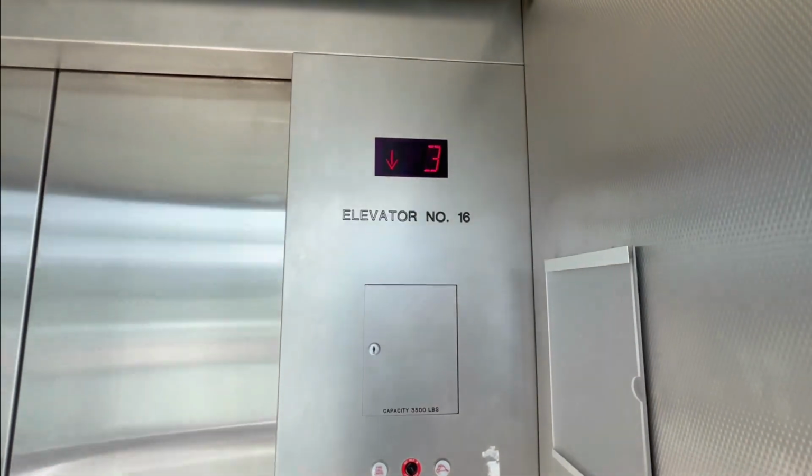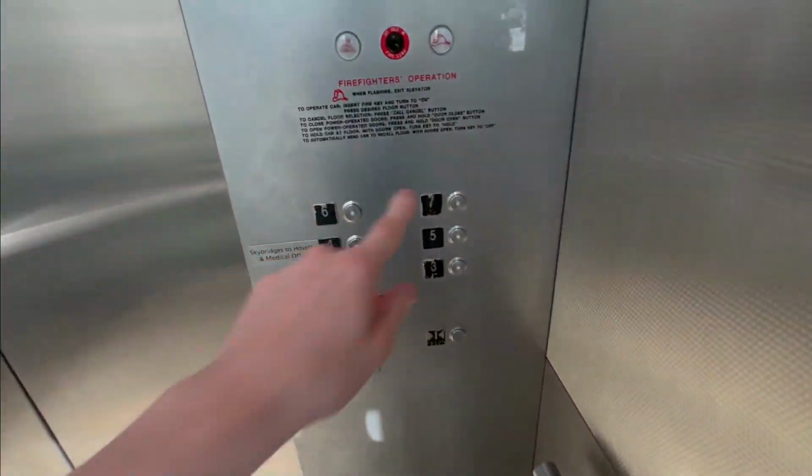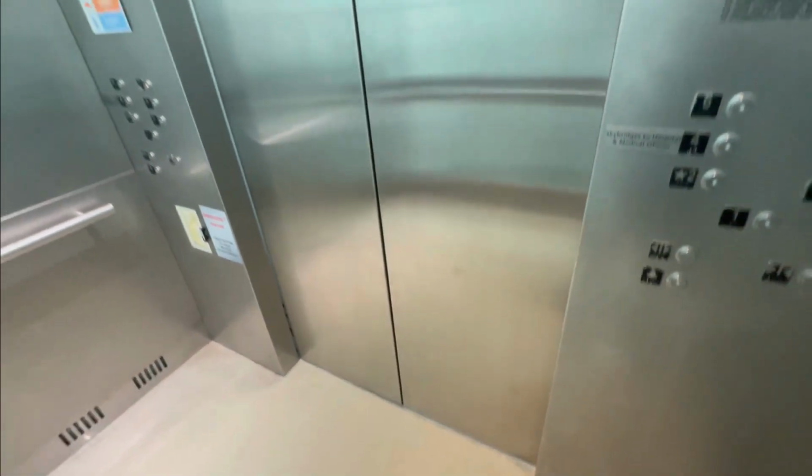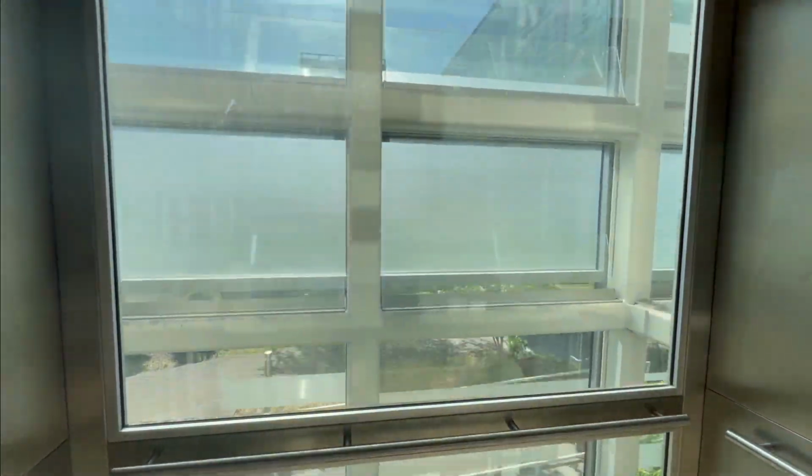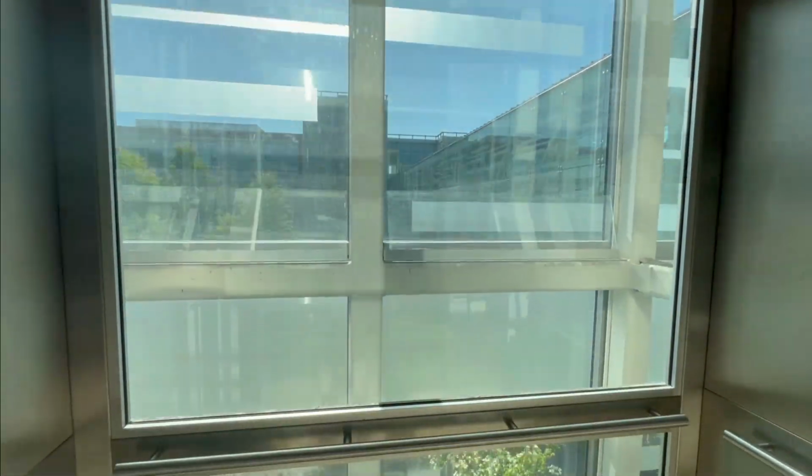I'm not sure if we're parking or if somebody called it. I think somebody called the elevator. Guess not. Once again, as you can hear by the other elevator moving, this one was sent back downstairs because the other elevator has left the first floor. That made for an interesting start to this video.